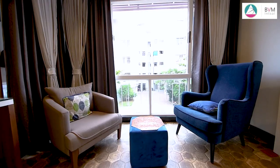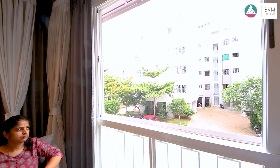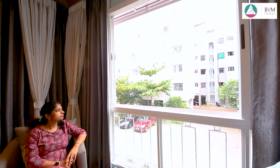The attached enclosed balcony was taken inside the room. This area was made into a cozy sitting area where Mr. and Mrs. Verma can sit, relax, and have a discussion over a cup of coffee while gazing outside the window and watching the beautiful surroundings.